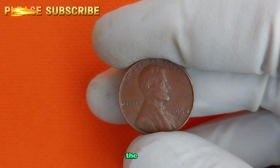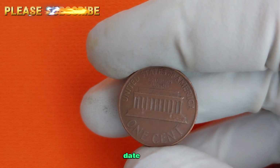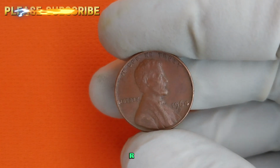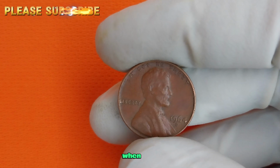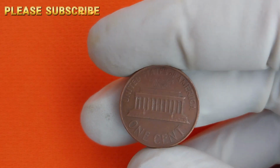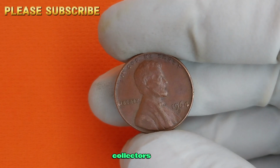One of the most discussed errors in the 1964 Liberty 1-cent coin is related to the lettering on the obverse. Some error coins have been discovered with anomalies in the word Liberty and the date. These might include weak strikes, doubling on the letters, especially the B or R, or other distortions caused by die fatigue or misalignment. These types of double die errors can significantly increase a coin's value. When doubling occurs, it means that the design was struck more than once, or shifted slightly during the strike, creating a noticeable doubling of letters or numbers. On the 1964 D cent, doubling has been observed particularly in the date, 1964, and on parts of Liberty, leading to intense interest from collectors and grading experts.